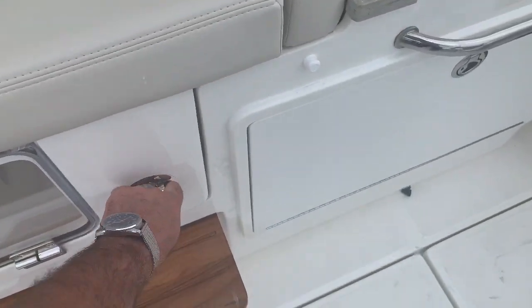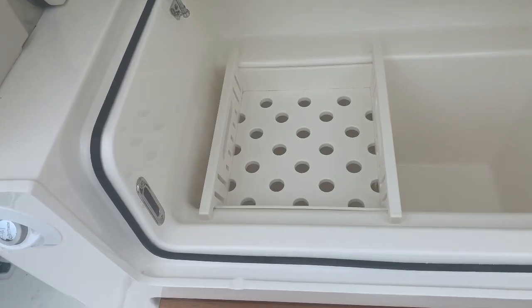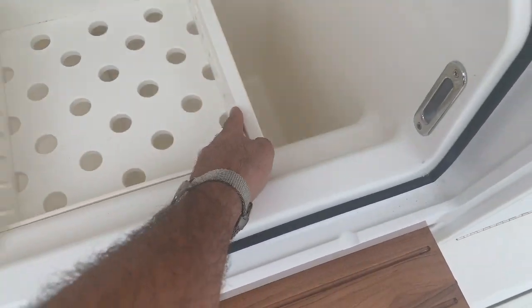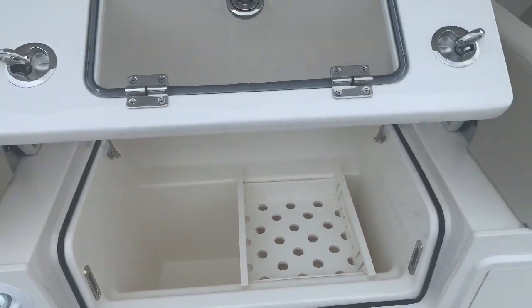230 quart insulated cooler right here. That'll hold all your ice. It's completely foamed in. It's got a tray on the top to keep your sandwiches or anything you want to keep dry. You can keep a long weekend worth of food and drinks in here.